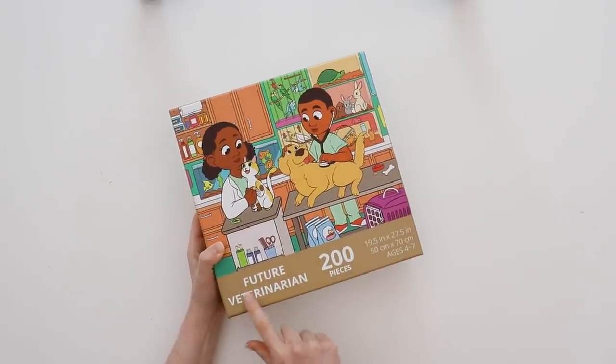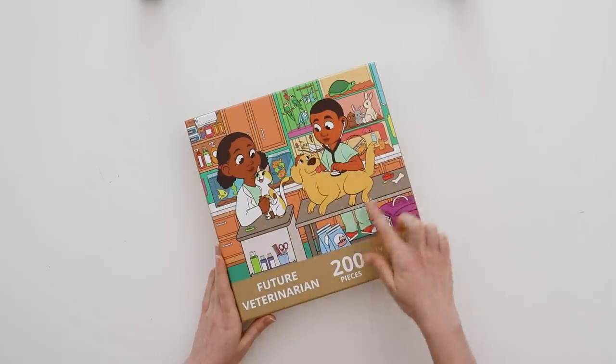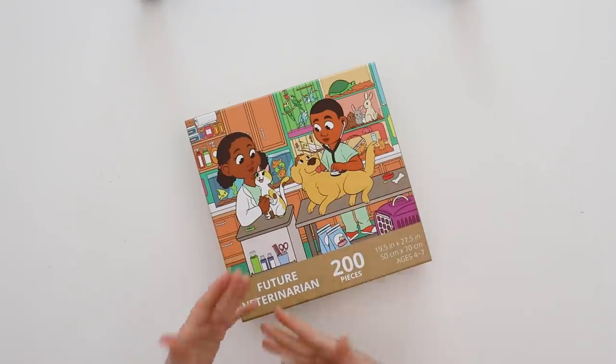This is the Future Veterinarian puzzle. It is 200 pieces, which is the largest size puzzle that they offer. And all of their puzzles feature illustrations like this of different jobs that kids can aspire to, with kids who look like them doing those jobs. I think for kids' puzzles especially, the images that they take in are so important to their development, especially with jigsaw puzzles, because you're looking at the image for a really long time and interacting with it.